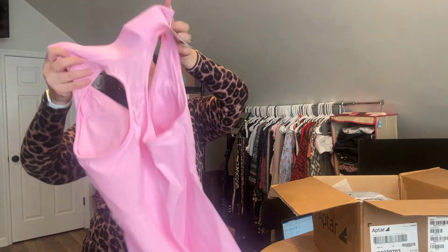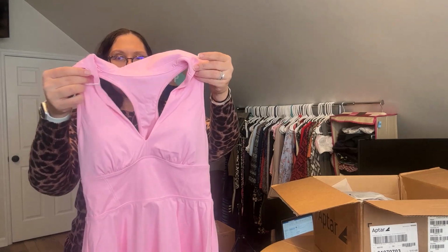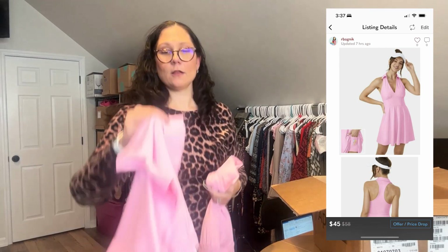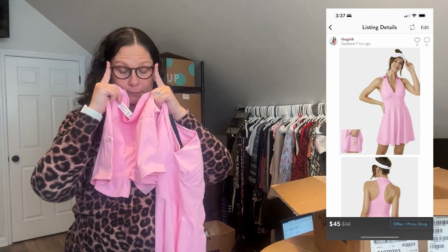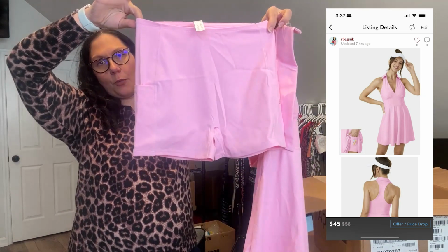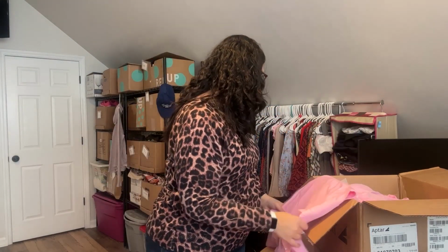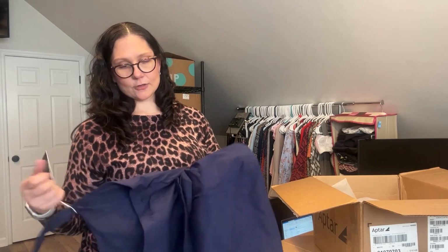Oh, this one's different. This one has a collar on it. Size small. And then these fell. So this style, actually, the shorts are detached, which in the last box I got a couple of this style. They sold either way. It did not seem to matter. I do like that there's a bunch of different colors in here. This one's a size extra large.